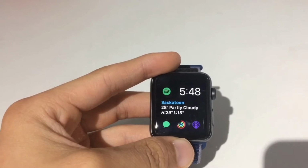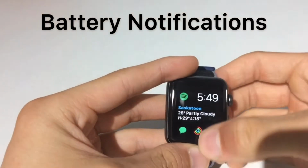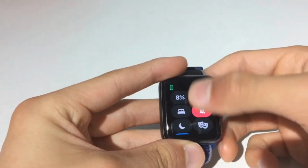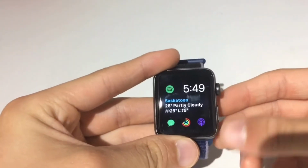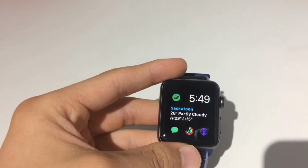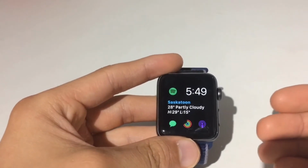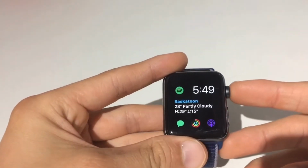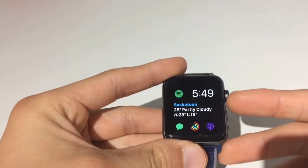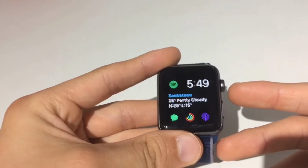So along with that sleep tracking mode, you will get battery notifications. As you can see, my battery is at 8%. So when your battery is below 30%, it will notify you before your bedtime to charge your Apple Watch, so then it's ready to go for you during the night.